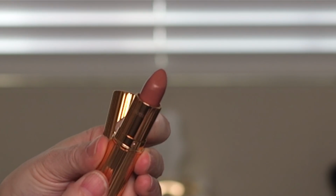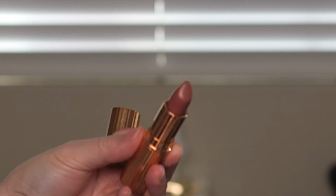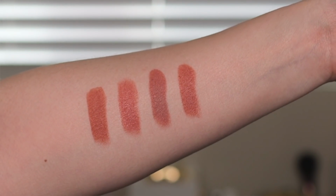And that is the Charlotte Tilbury Kissing Lipstick in Confession. So I just wanted to show it to you guys, but I didn't want to make this part of my list. But this was the first nude color of Charlotte Tilbury's that I thought of when I thought about this list. But let me just give you an arm swatch of this as well. It's my backup lip color from Charlotte Tilbury that I've been really enjoying.